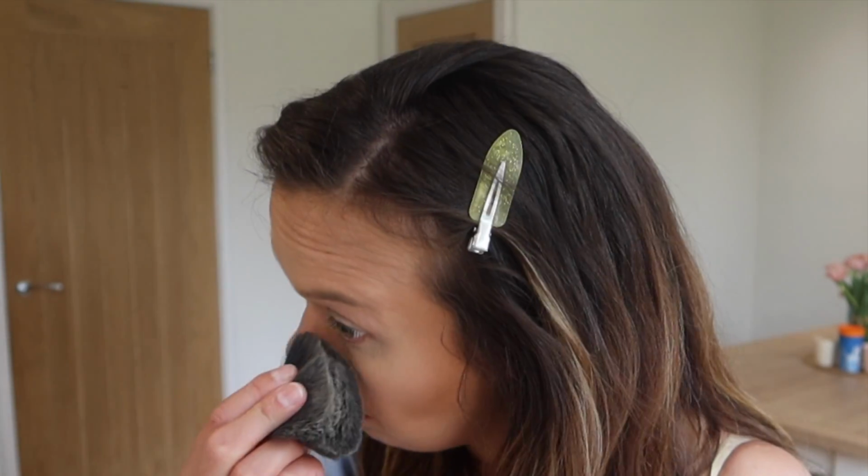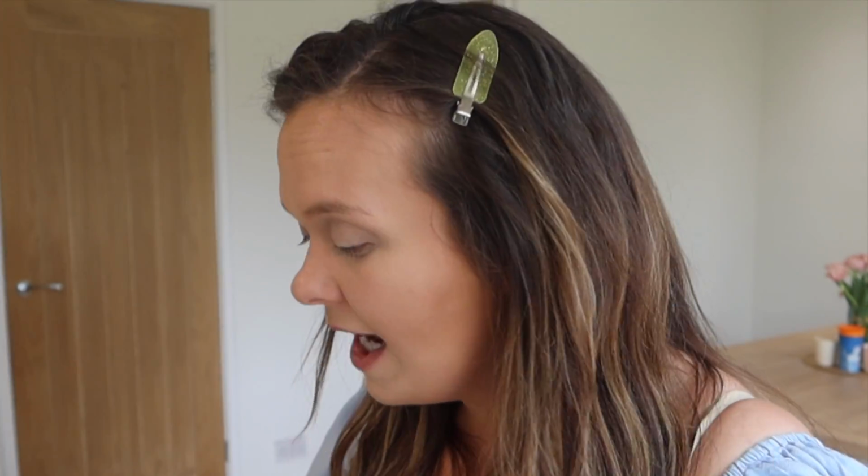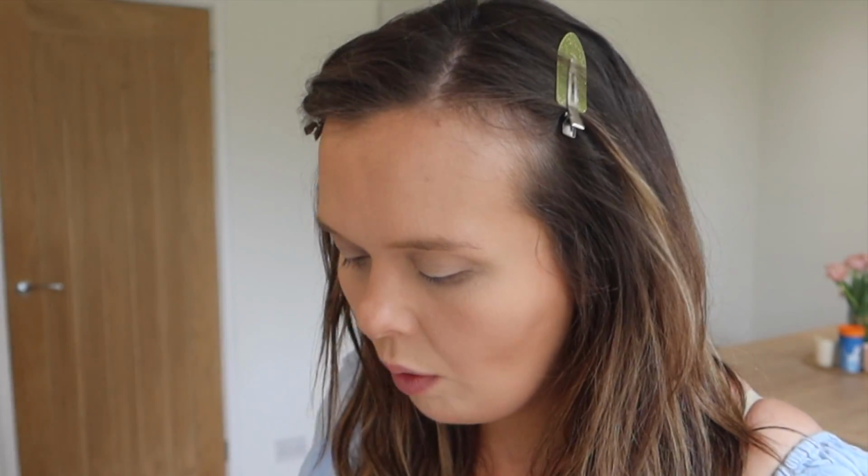And what I will do first is squish my brush and then just use part of it to set under my eyes, because that is probably the area that will crease the most, and then I will concentrate it on any areas where I am more likely to get oily. So that is that, and that is kind of like my base done.